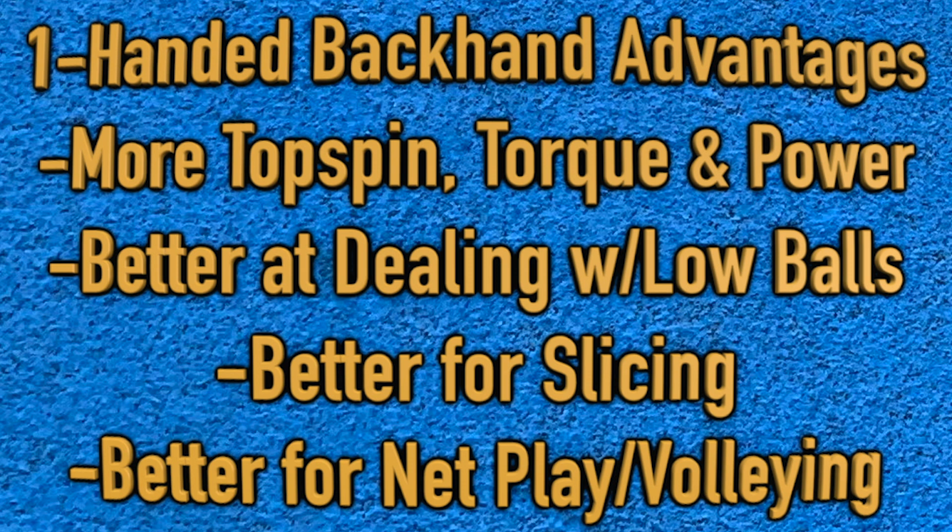Kind of going along with that, players with one-handed backhands tend to have better backhand slices. That's because for high balls, one-handers can't really go over those high targets with topspin, so they're naturally forced to slice more, improving that aspect of their game.